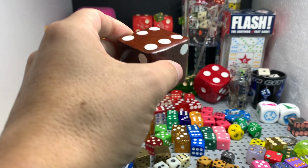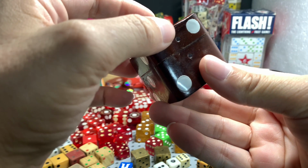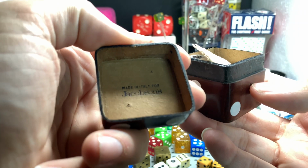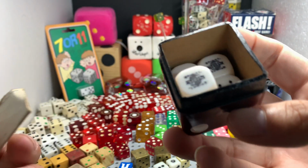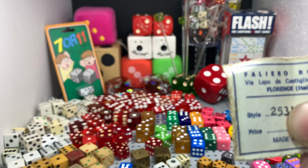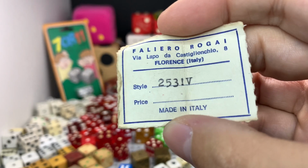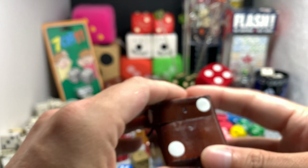Now, this is cool. This is probably my favorite piece I've gotten so far. This is actually leather, and it's made in Italy for a company called Jacobson's. And what it is, it's just a little travel dice set. And it's got the little game here. Let's see if I can focus. Actually, this is the only thing I got, this tag here. Oh, I'm sorry, guys. I didn't know where I was there for a second. Yeah, and that's just the proof for that. I haven't seen any of those online, but then again, I really want to look because I collect these.